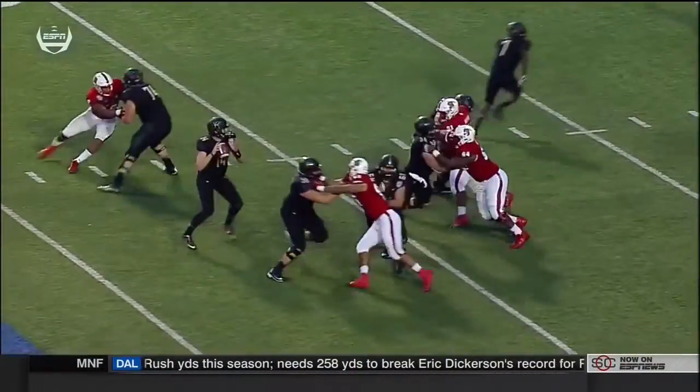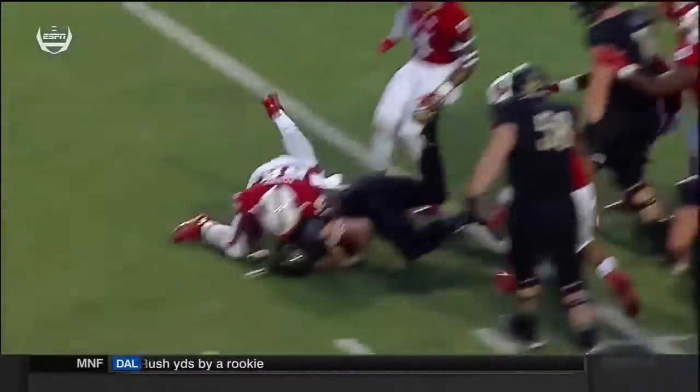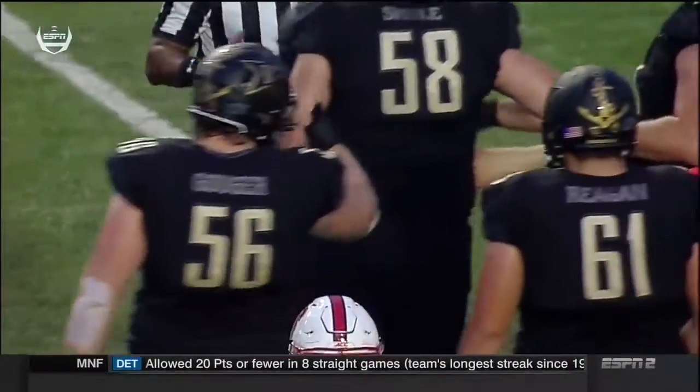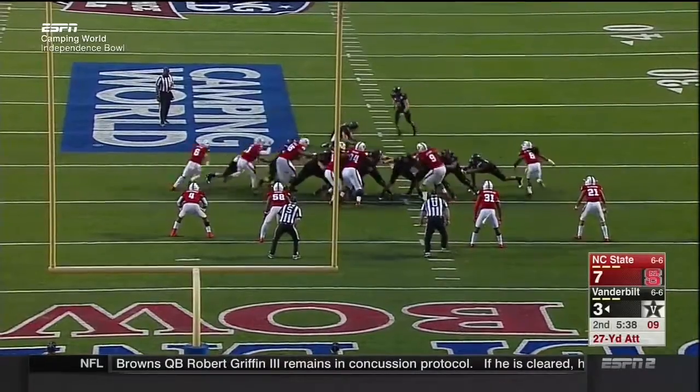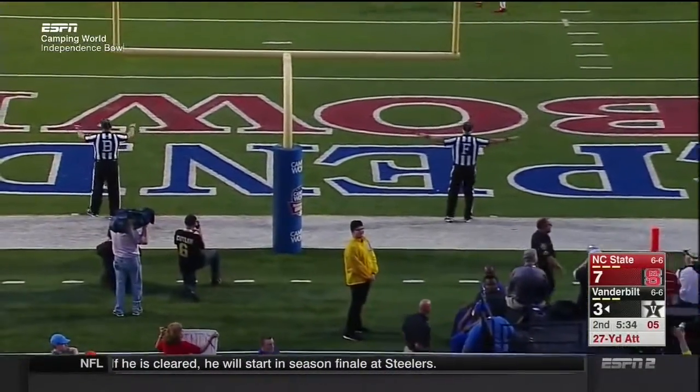A great job with his instincts of getting past the pocket, to know to redirect and come back down towards the line of scrimmage. He was the first one in there. This guy has had his fingerprints all over this game so far in the first half. Open shot, trying to make it 2 for 2 today. And a bit of a line drive kick is no good.